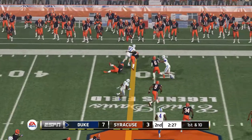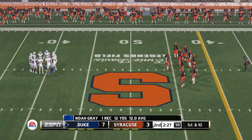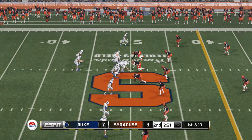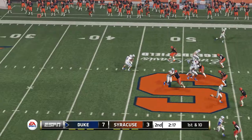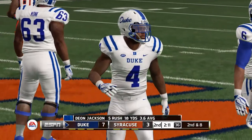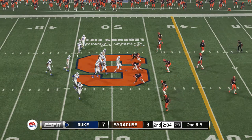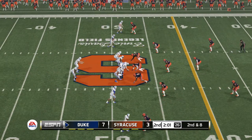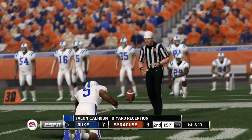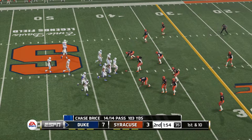Caught, open field. Brought down around the 49-yard line. That's good for a gain of 11 yards. First down. First and 10. Ball on the 49. He makes it to the 48-yard line. To his receiver. Tackle made at the 41-yard line. Gain of seven on the play. First down from the 41-yard line.